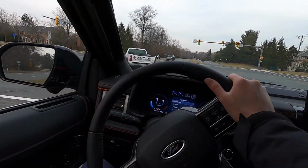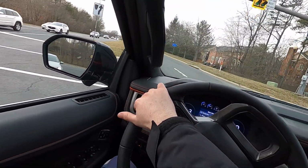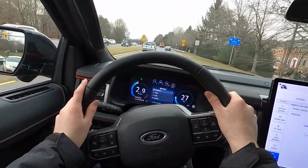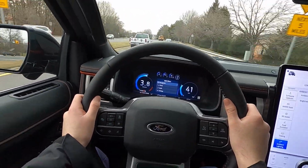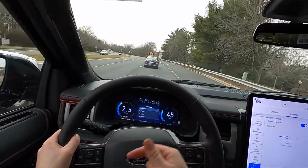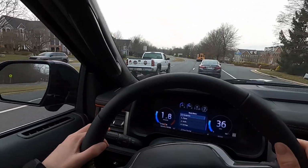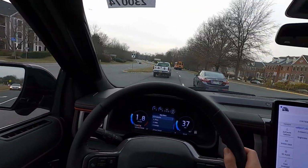And we'll do a little mild acceleration like I promised you guys on this turn. So once we get straightened out, then we'll do a little something. And you guys can see just how quickly the 10-speed switches in between gears. It's like boom, boom, boom. So very quick shifts out of that 10-speed transmission.